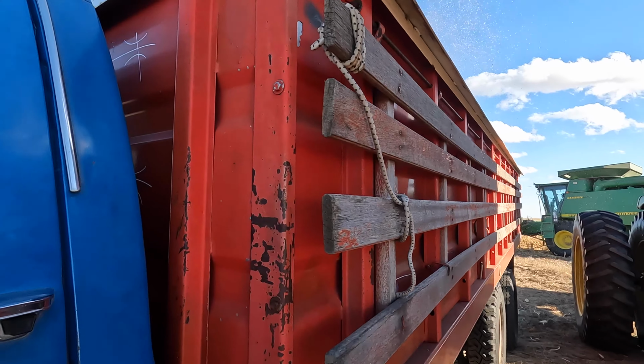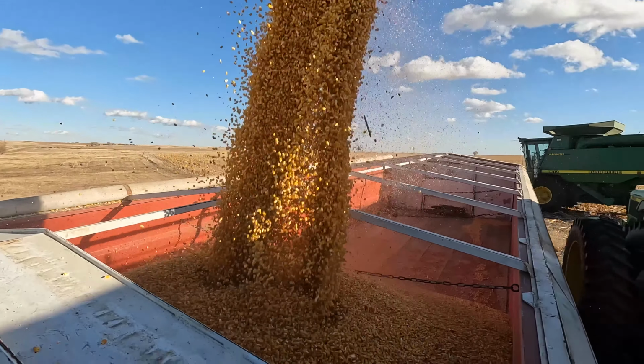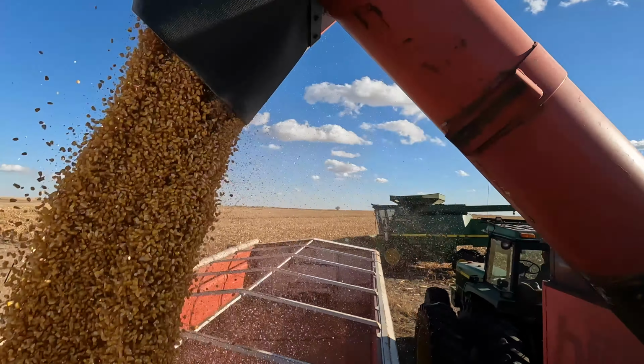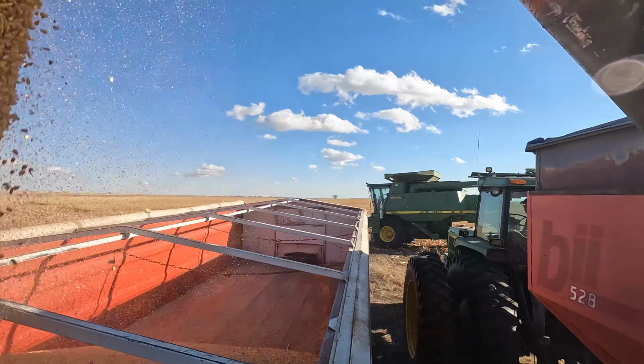This truck holds about 450 bushel. I got Caleb running the combine now, so I'll actually get an outside shot so you can see what it looks and sounds like from the outside perspective. Made a round with him and showed him the different stuff about it. He's probably combined more acres in his life than I have in mine, so just a little refresher.